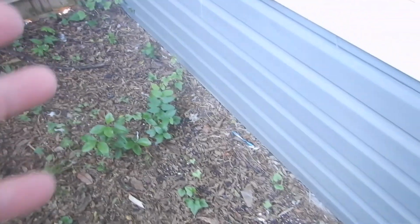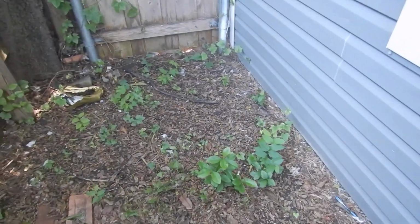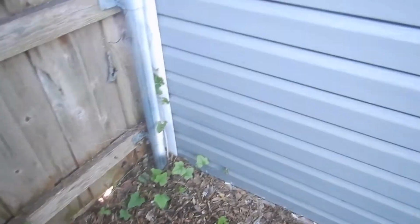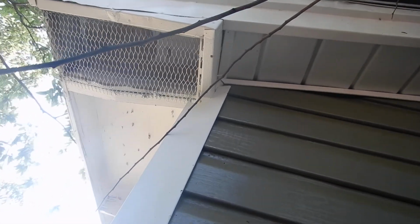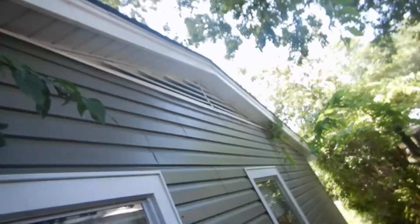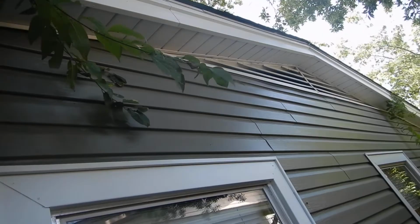Okay, we're on the east side of the house. A tree shouldn't be within 20 feet of a residential foundation. 25 feet actually, especially a slab foundation. So we have that. We got one soffit vent, and then we got gable vents up here, and then passive vents on the roof. So we got mixed ventilation systems.